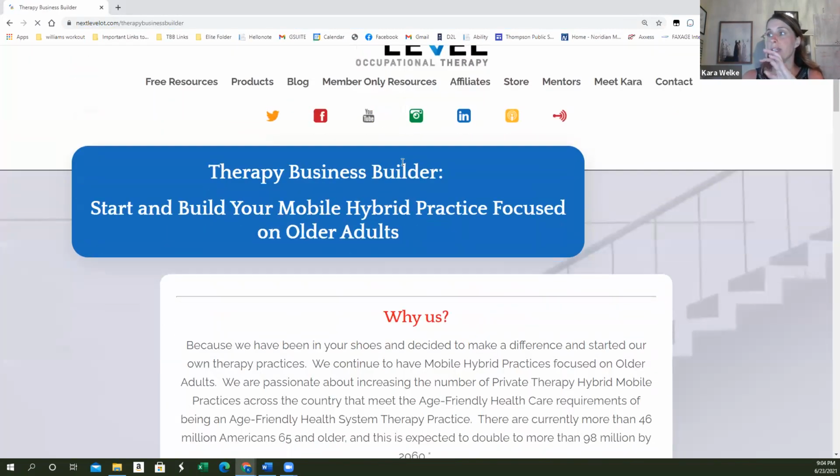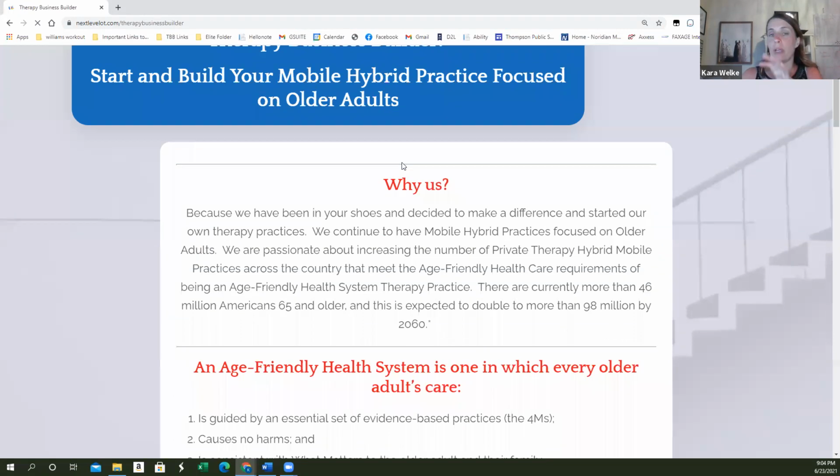We have a team of therapists. I'm just a really small part of the piece, but Sue is a valuable component to our program. Tony Maritato is a valuable component of our program. Steve Gluck, the CEO of HelloNote, is a valuable part of our program, as well as all of the clinicians that have started and built their business, who are a wealth of knowledge. So you have a community to support you.